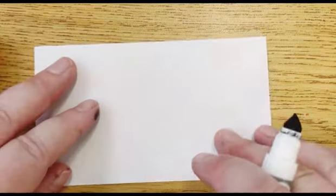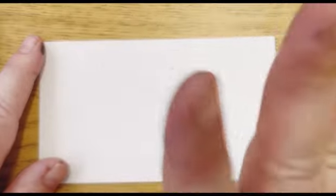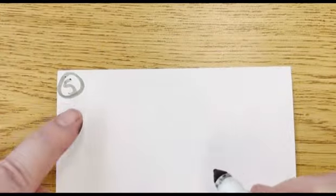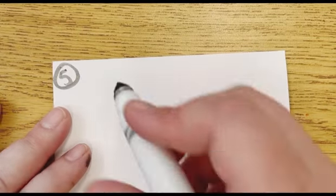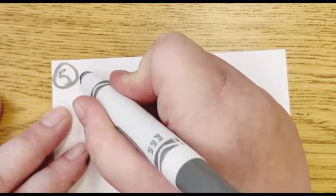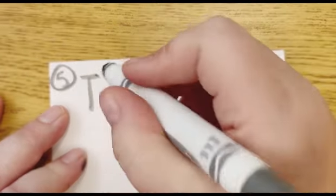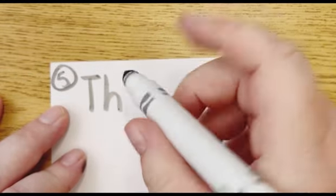All right, now my sentence. That is my blue brush. Oh, five words. I'm going to put five right there to help me remember at the end to go back and count my words. That is my blue brush. That. The. And what did I do to that first letter? That's right. I capitalized it. The. There's my hard TH.